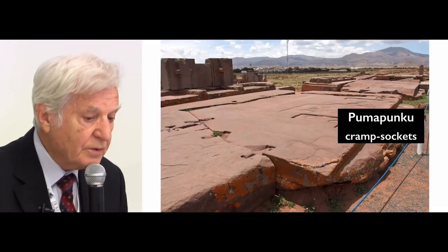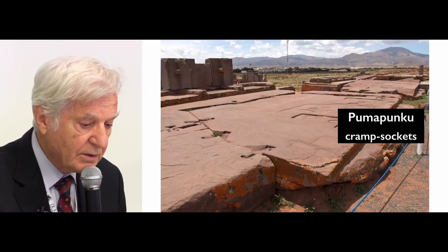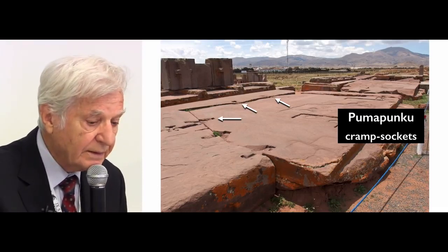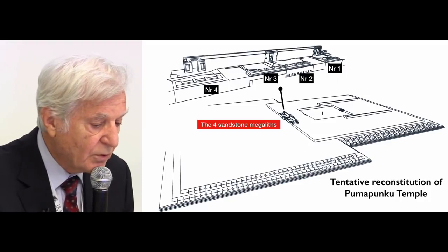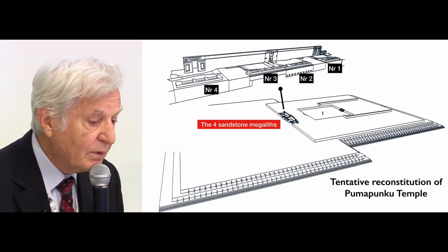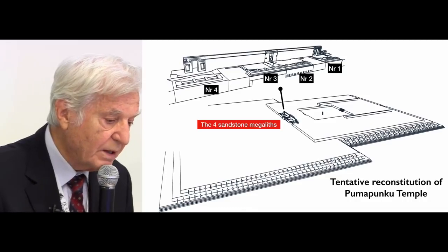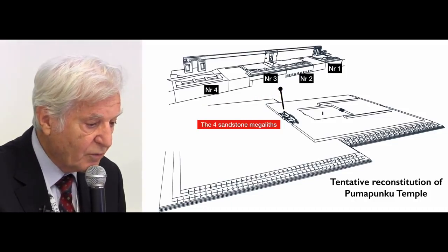The blocks were broken very soon after construction by an earthquake and repaired with a cramp socket filled with a metal, which we suppose was copper. There is copper extraction there, or bronze. This is how the site was. This is a tentative reconstruction. You see in red the four sandstone megaliths. This is a very small temple on a big terrace, four steps. And we have, making these small platforms, the platforms number one, two, three, and four.